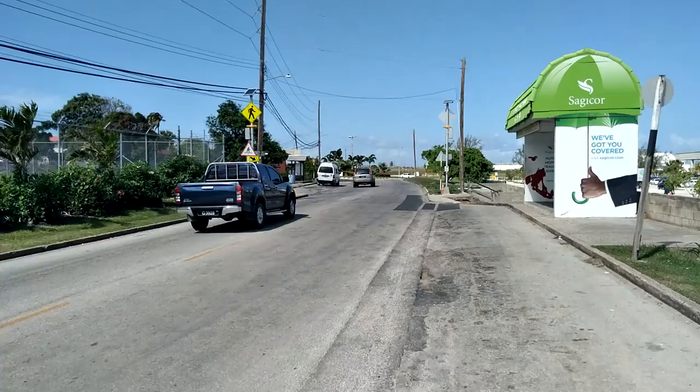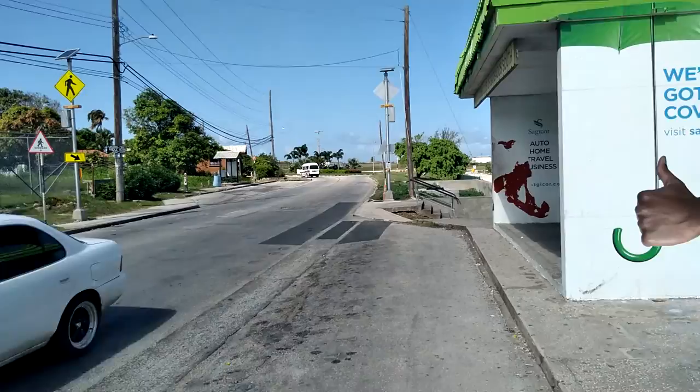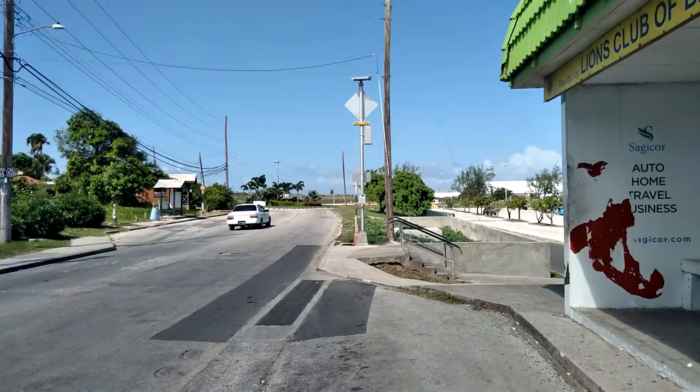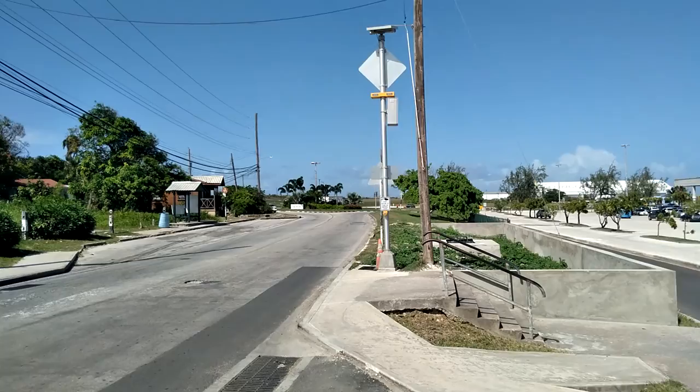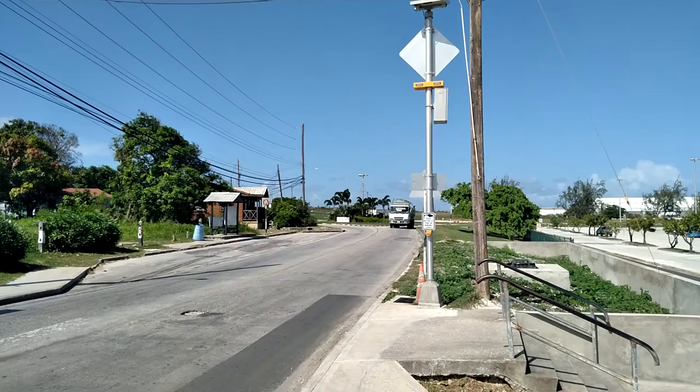And after this, beyond this point, we'll be entering the parish of St. Philip, which is southeast. You can also see the site where it was. Church to the south of the island.